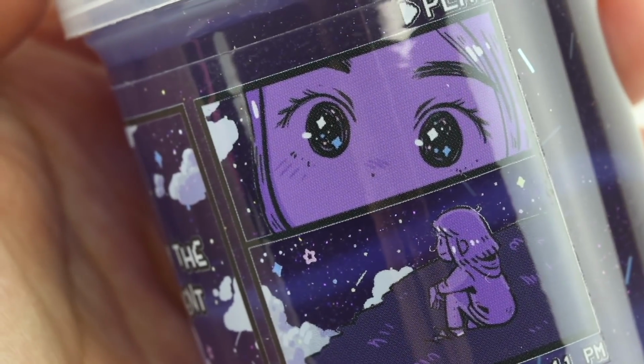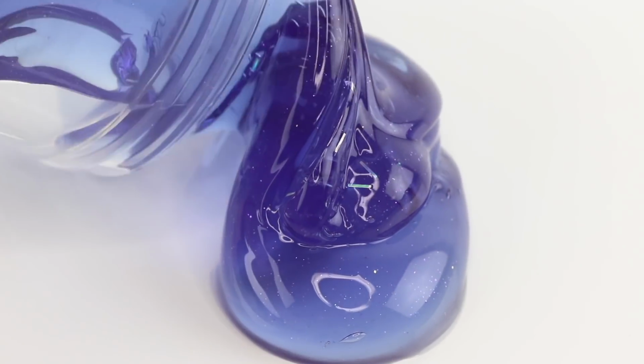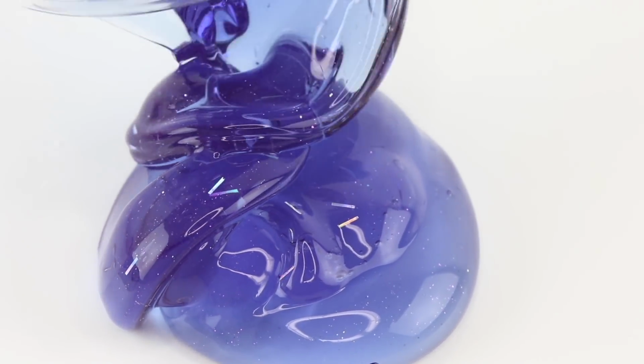This is from a collection called 7 PM to 11 PM, and it shows a short manga panel superimposed over a dreamy, deep blue slime. The slime itself becomes part of that story because the glitter inside looks like stars.